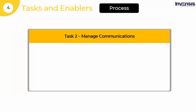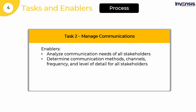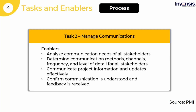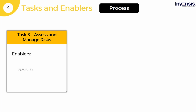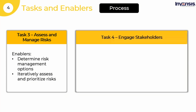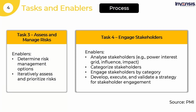The second responsibility is to manage communications, which includes tasks like analyzing all stakeholders' communication needs, determining all stakeholders' communication methods, channels, frequency, and amount of detail, and efficiently communicating project information and updates. Confirm that correspondence has been received and that feedback has been received. The third task is to assess and manage risks that include enablers like determining risk management options, iteratively assessing and prioritizing risks. The fourth task is to engage stakeholders that include enablers like analyzing stakeholders, categorizing stakeholders, engaging stakeholders by category, develop, executing, and validating a strategy for stakeholder engagement.